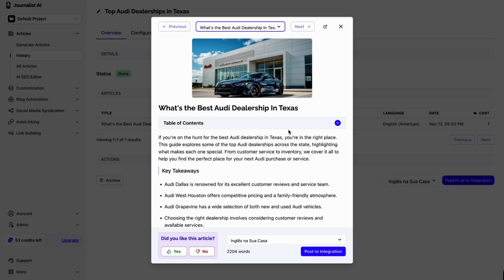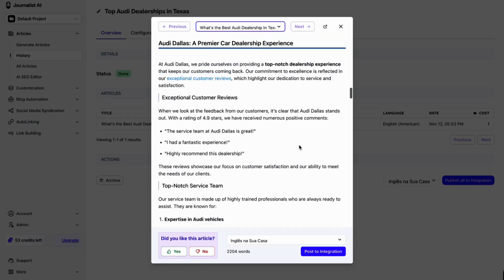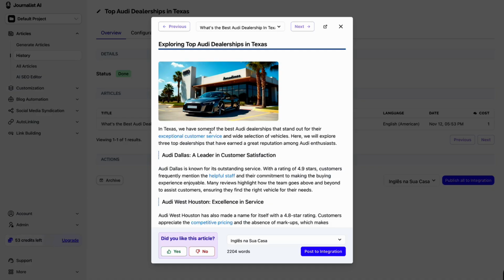And here's an article I generated a couple of days ago, okay? This is for a different niche. The one you saw before was for the plastic surgery niche. This is for an Audi dealership, okay, in Texas. Again, this is all done with AI. The featured image, table of contents, all this done with AI, the images, the internal links, the external links.